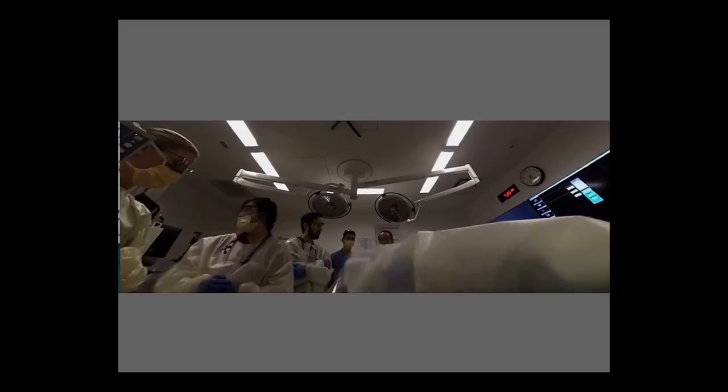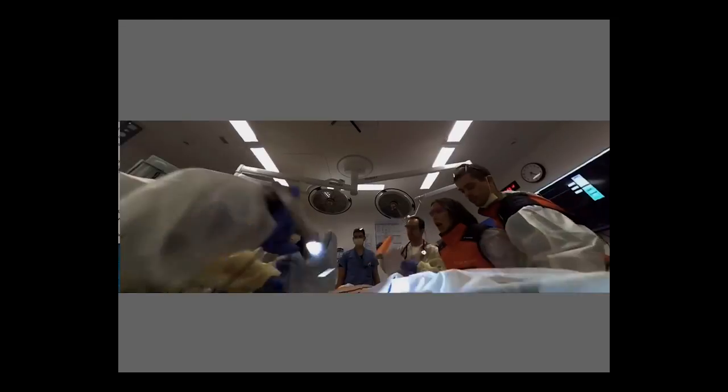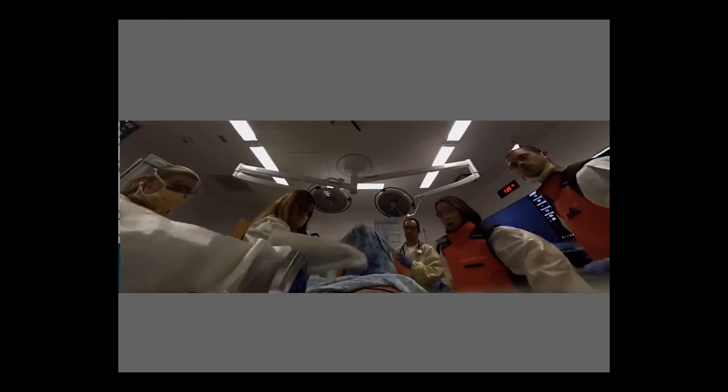And lastly, this is the perspective of the patient. Very few of us actually sit in the patient's shoes to see what it's like. So one of the things we can do besides perspective taking is empathy, and allow providers to experience what it's like to be a patient in the hope that we can provide a little bit more humanistic care for our trauma patients.